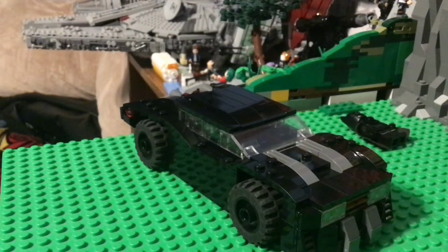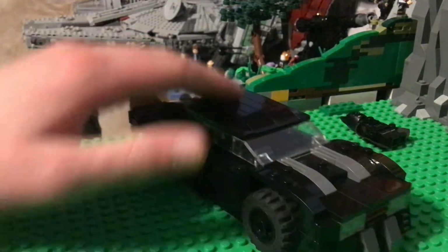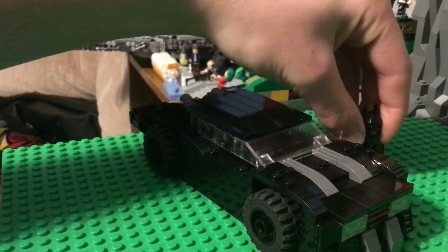And once again, this is just an absolutely amazing mock in my collection. It just looks amazing. Next to a minifigure, you can see a minifigure here.